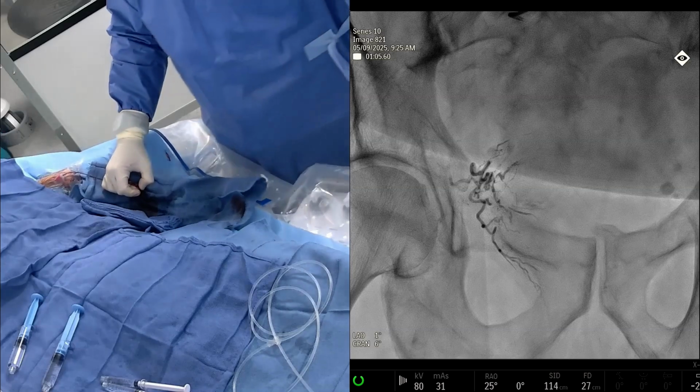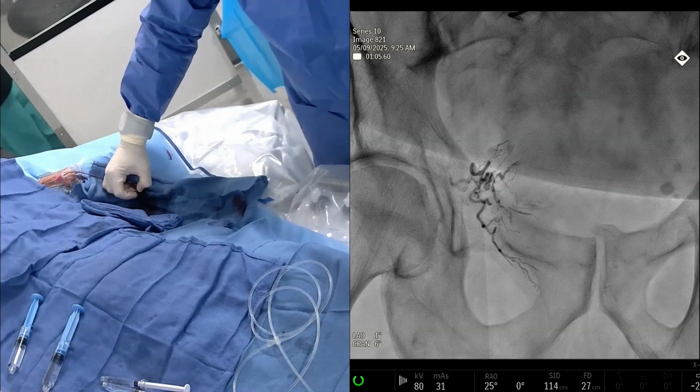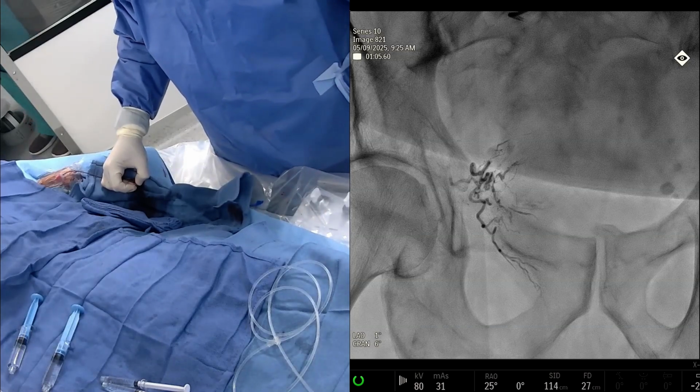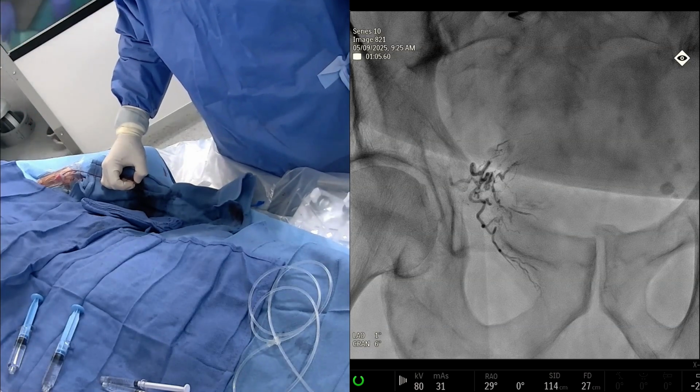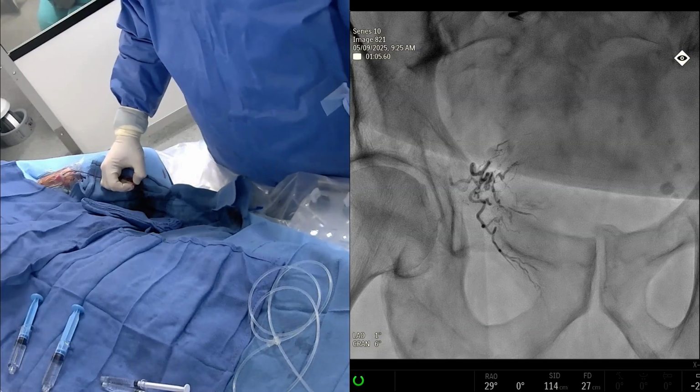Now, there's lots of things that we can talk about here. The first is going to be collaterals, and as you guys sort of comment on what we just did, we're going to take another picture. So let's go over the technique a little bit. What do you guys think about how distal we penetrated that before we saw that non-target branch?